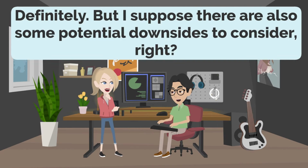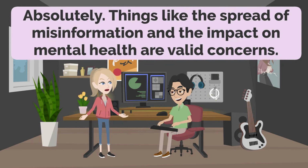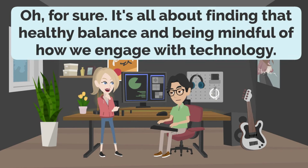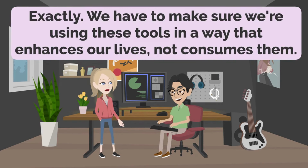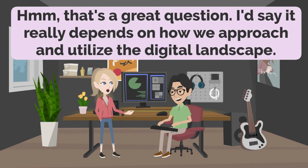Definitely. But I suppose there are also some potential downsides to consider, right? Absolutely. Things like the spread of misinformation and the impact on mental health are valid concerns. Oh, for sure. It's all about finding that healthy balance and being mindful of how we engage with technology. Exactly. We have to make sure we're using these tools in a way that enhances our lives, not consumes them. Definitely. It's a nuanced topic, for sure. But overall, would you say the benefits outweigh the drawbacks? That's a great question. I'd say it really depends on how we approach and utilize the digital landscape.